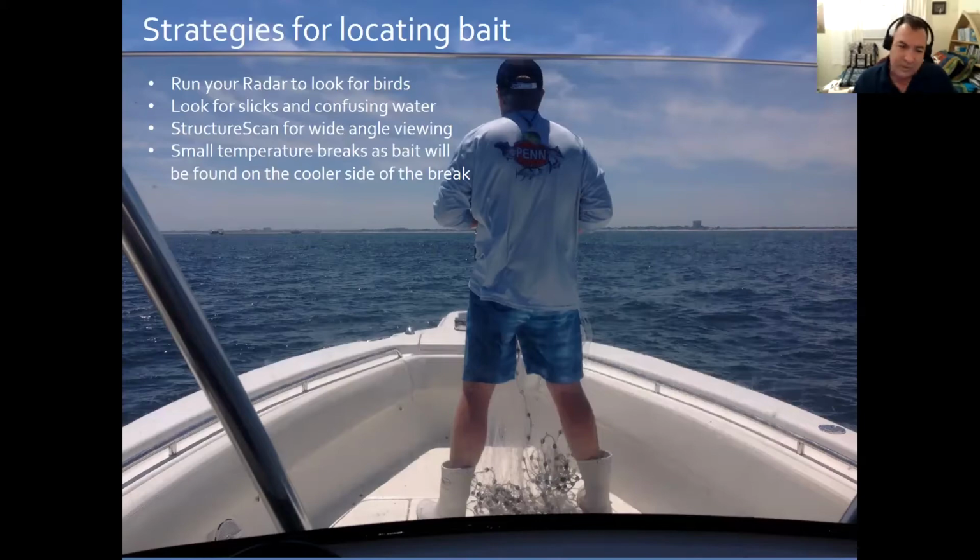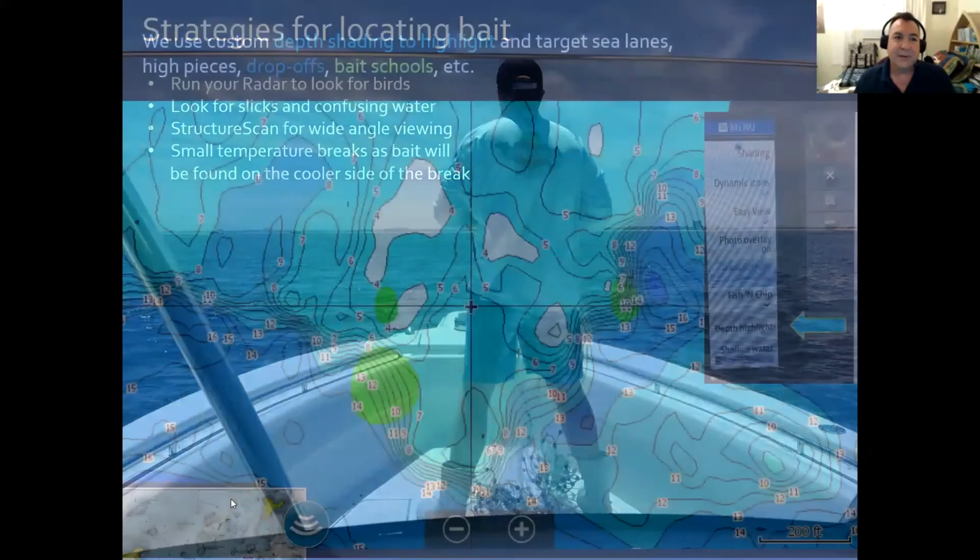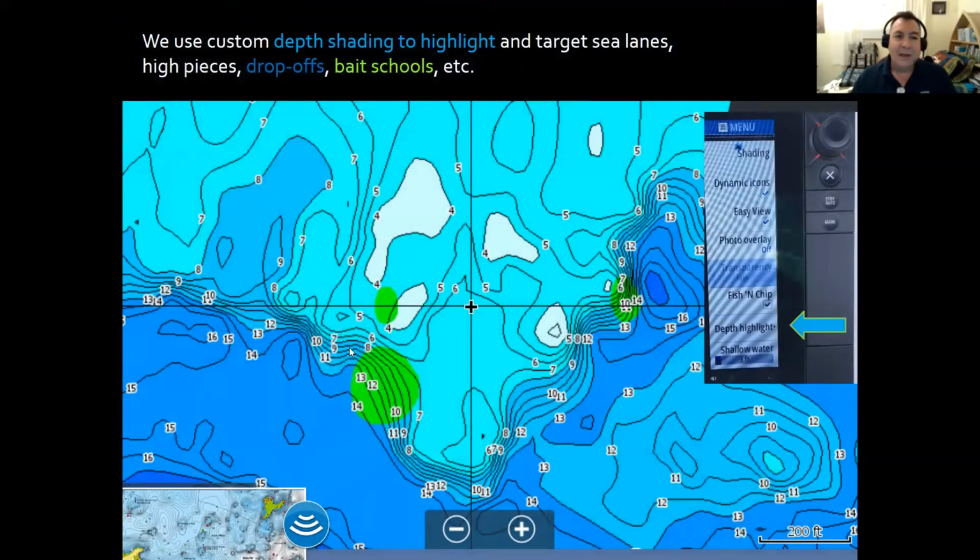Okay. We're going to keep moving on here. Now I'm going to get into a little custom shading. These are some of the features that are on any plotter for that matter, whether it's a Simrad, a Garmin, or a Raymarine. They all have similar features. The thing is, a lot of folks don't take the time to look at them, and the purpose of this webinar tonight is to try and highlight that. I won't dive into the specifics on how to do each one, but just give you an idea of what we do with our Simrad that you can emulate on your plotters, on your vessels.